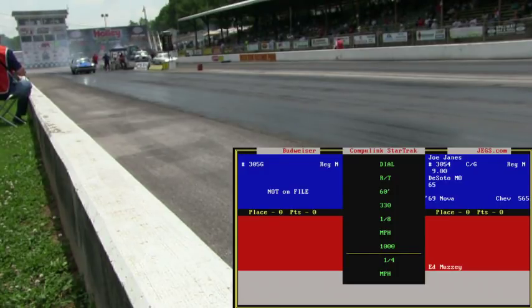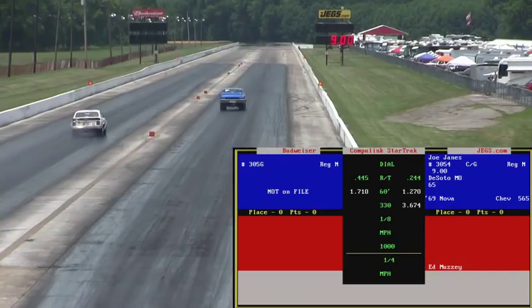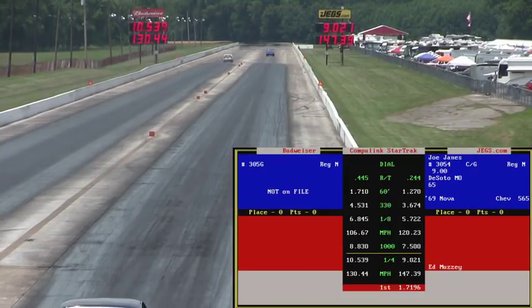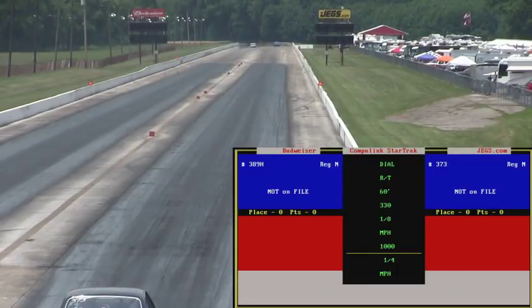And here we go, the little Vega patriotic machine over there on the left side. Still working on getting those tech cards in. Right side, Joe James from DeSoto, Missouri, 69 Nova. Neither one of them too anxious to leave the starting line. 902 for the Nova on a 9 flat index, 147, so he's close to where he wants to be. 10:53 for the Vega at 130.